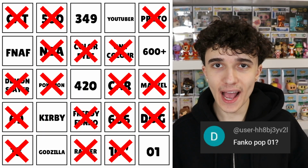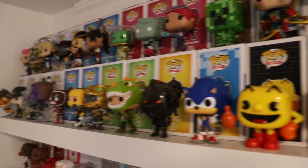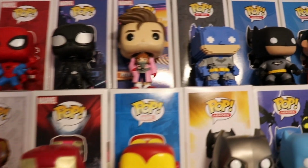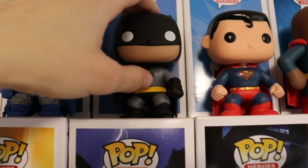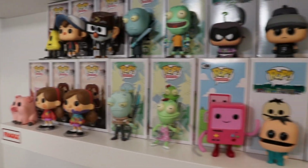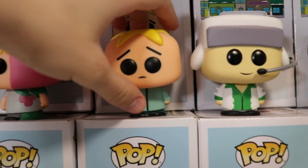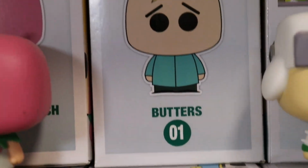And finally is, do I have any Funko Pops with the number 1 in my collection? And I've actually got quite a few. The first Funko Pop that I have in my collection with the number 01 is this Batman Funko Pop right here. As you can see, this Pop is number 01 in the Pop Heroes line. And another one that I have in my collection is this Butters Funko Pop right here from the South Park line. He is also number 1, but this time in the Pop South Park line.